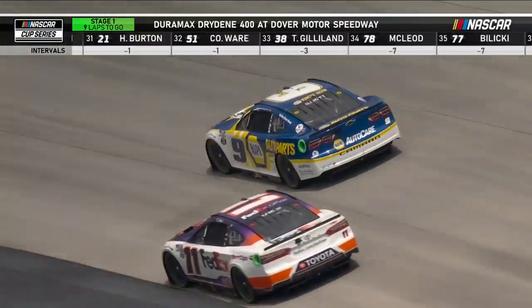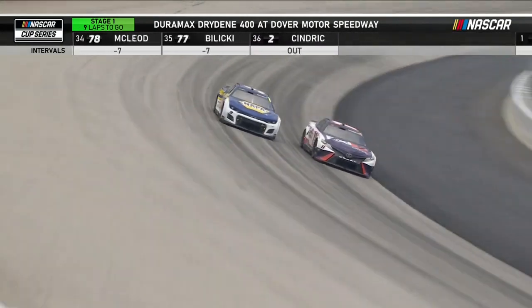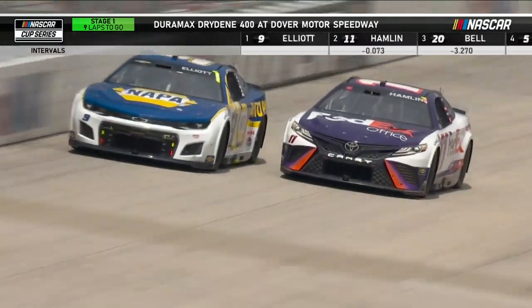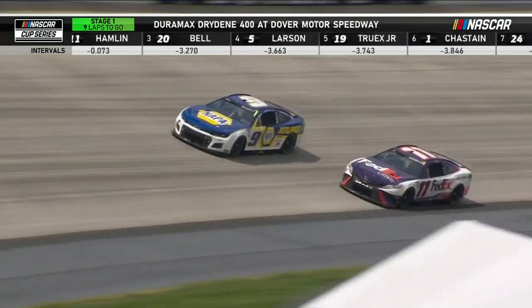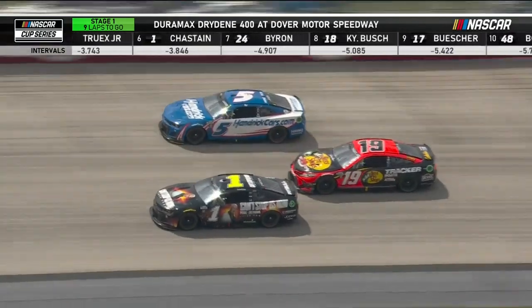Now he's going to make a pass. But I'm telling you, he'll have to shut it off. If the 9 can stay on his door on the exit, he'll still have trouble. And there it is. These 2 finished 1-2 here in 2018. Elliott was the winner. When you run the bottom like that, if you don't get him cleared by right there, you're in trouble. He's clear up now.